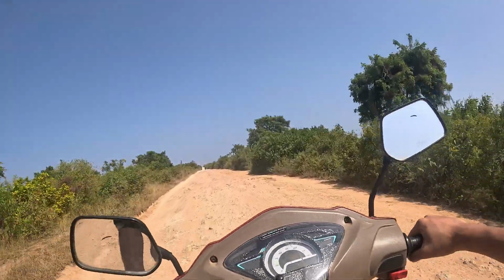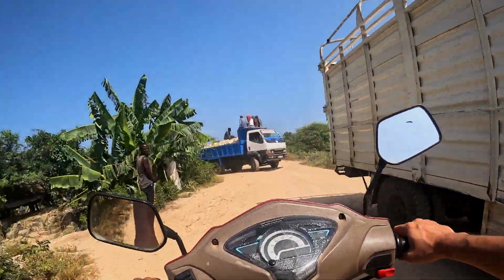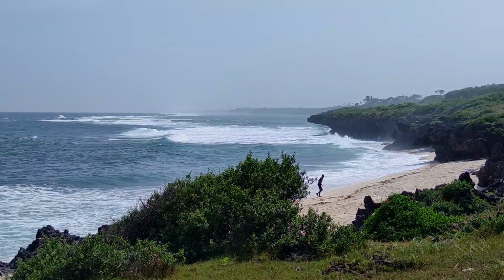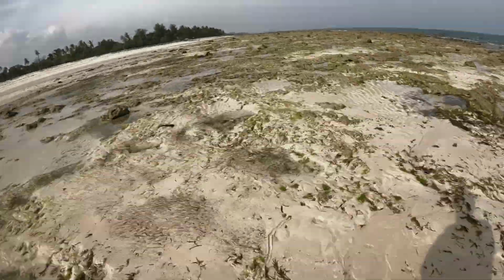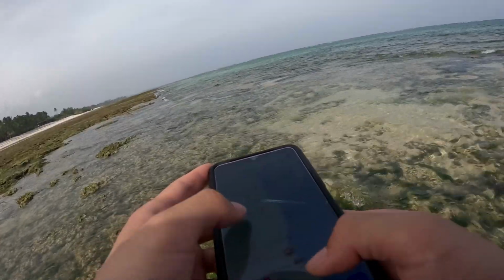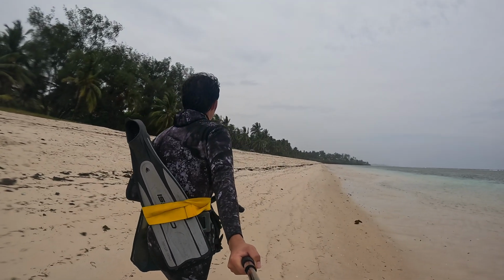I went freediving and dived in a few places, but ended up swimming in muddy water. I also went back to the previous spot, but the waves were high, so I gave up on diving. Back at Diani Beach. The last time I dived from this beach, the visibility was so bad, so I walked far from the river, hoping for clearer water.